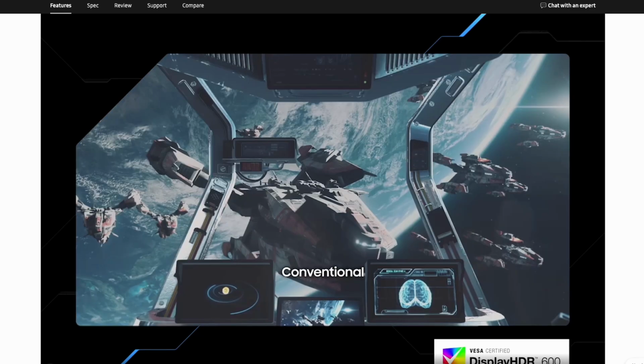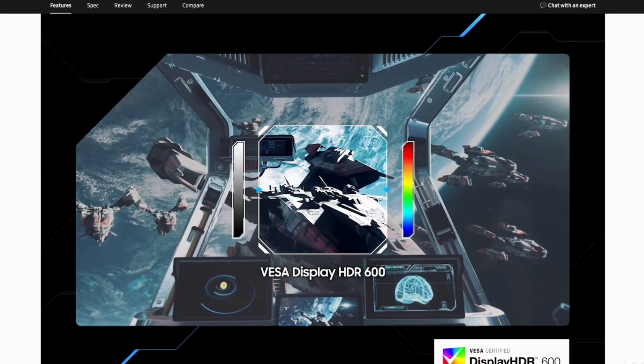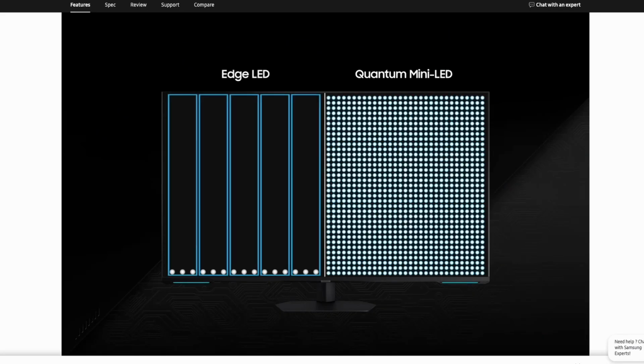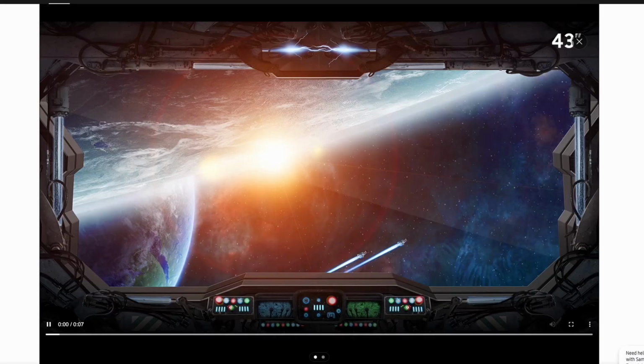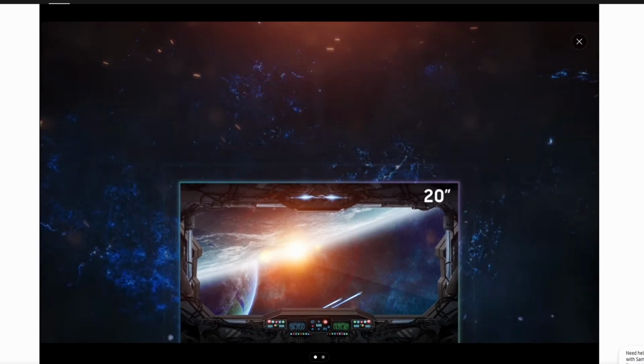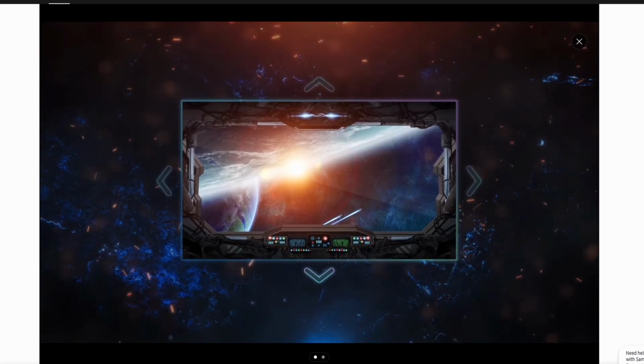They call it the Odyssey Neo G7, 43 inches with Quantum Mini LED. This is going to be the very first mini LED flat gaming monitor from Samsung Electronics. So for all of my gaming people out there, this might be something that you'll be interested in, so go ahead and put that on your shopping list. And as I mentioned, this is going to be a 43 inch display.